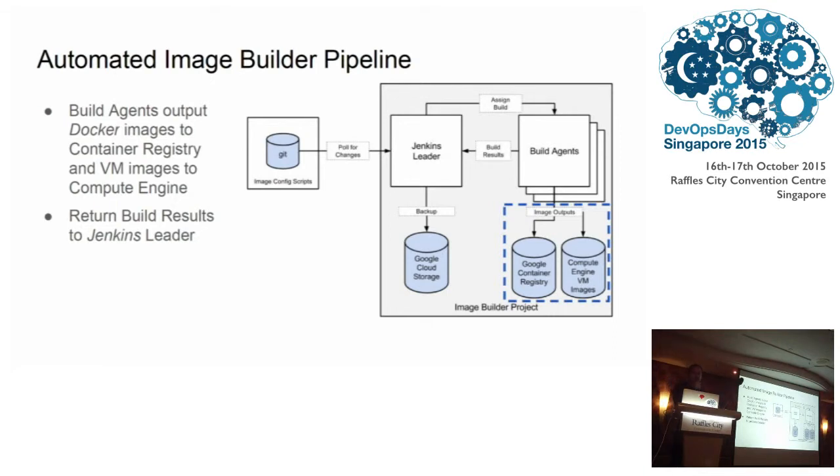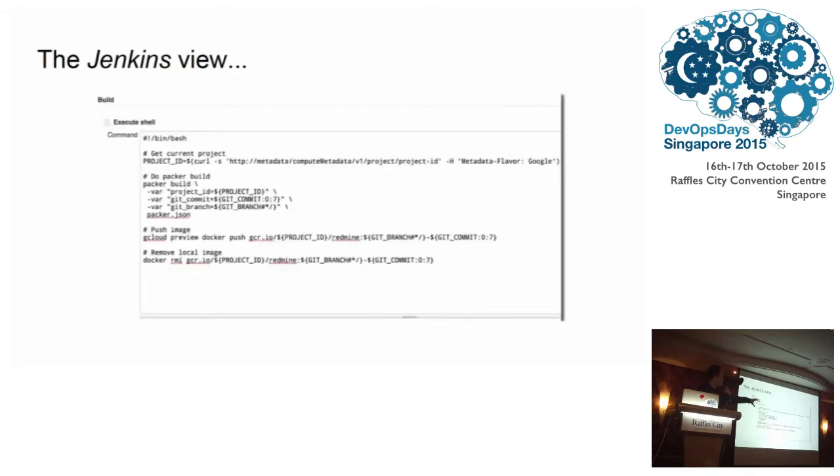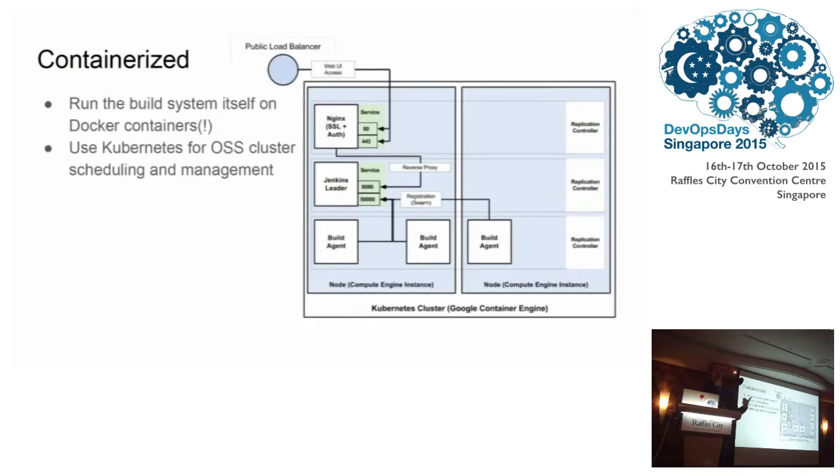So for the automated image builder pipeline, you basically see the output being either, in this case, a Google Container Registry or a Compute Engine VM. But it could be OpenStack or Amazon Web Services or anything else you want. Also, inside Jenkins, you just use Jenkins the way that you're used to. All of these are either Jenkins plugins, or you put in the configuration script yourself. And Jenkins also allows you to back up so that you can recover to an older version of the image.